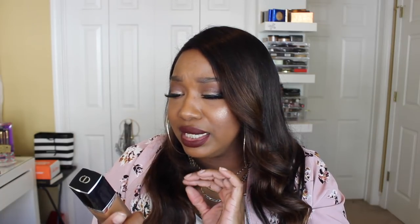Another foundation that I recently picked up, but it has quickly got its way into my heart, is the Dior Skin Forever. It's the Tint Halt Perfection Perfect Makeup Everlasting Wear Pore Refining Effect with sunscreen. I have mine in the shade 050.